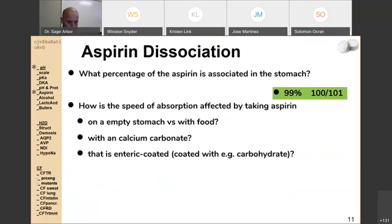Yeah, so it would make the environment more basic, which would mean that less of the hydrogen atom, or more of the aspirin, would be dissociated. And so it would be more charged. It'd have more of a negative charge. So it would then not be able to transport as fast. Right. Excellent. So day one, you already know if you go home and dad has stomach pain and he's taking antacid and an aspirin to dull the pain, you can be like, whoa, let's do those separately.